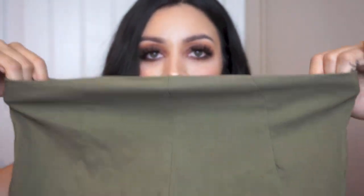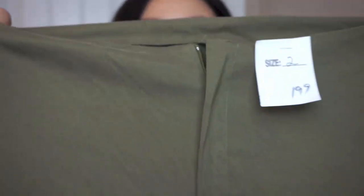Of course, I got these pants, which I actually really, really love. I don't know what you call this material, but it's really flattering. I think it's kind of like the work pants material, if you get what I'm saying. So it looks like this. I'm probably gonna sew in this because I don't know why they do that. But it just has a zipper in the middle.